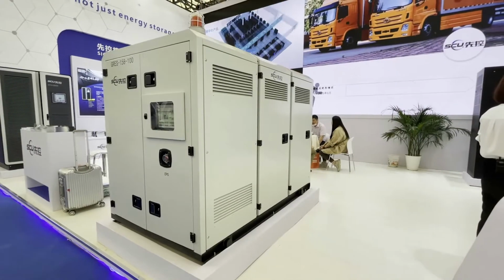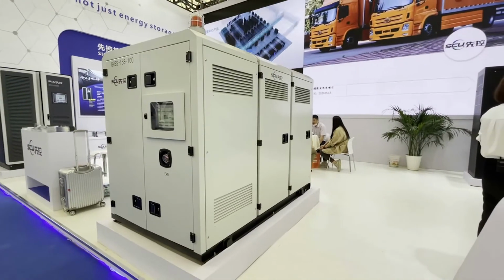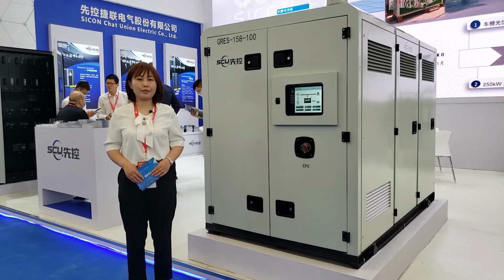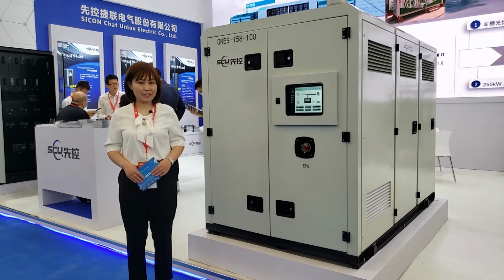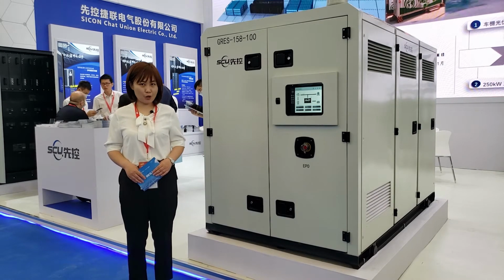Next, I'll introduce you to our new product. It's called the GRES system. GRES means Grid Renewable Energy Storage System. It's a new robust design by SCU. It features zero emission and ultra mobility.